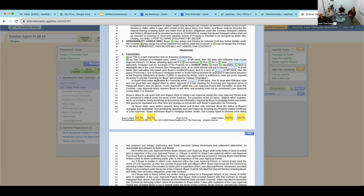So if that one's selected, I always call and ask why. And I've had people go, well, I'm trained to do it that way. And so my favorite is may not assign. Because if you do this one, that's okay. If the name changes to a trust, whatever it may be, go back and do an addendum.